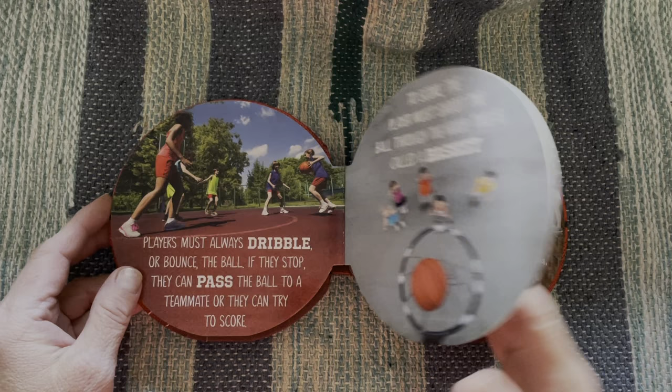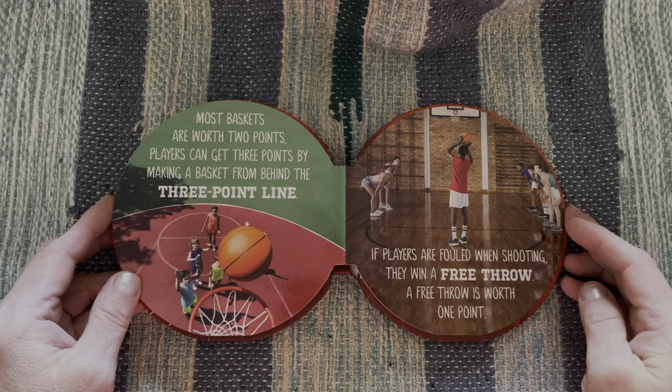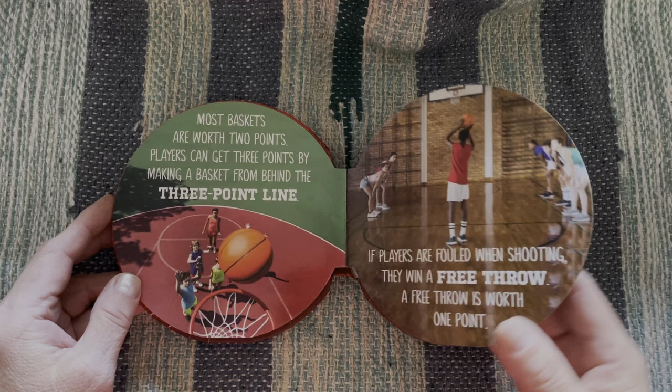Most baskets are worth 2 points. Players can get 3 points by making a basket from behind the three-point line. If players are fouled when shooting, they win a free throw. A free throw is worth 1 point. At the end of the game, the team with the highest score wins.